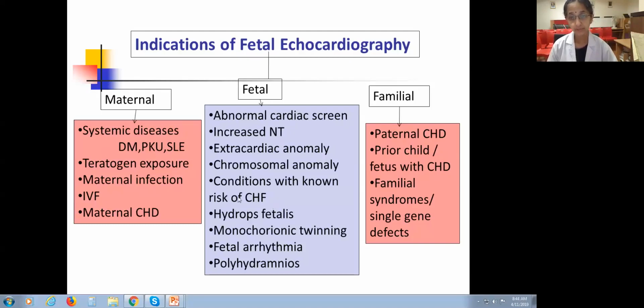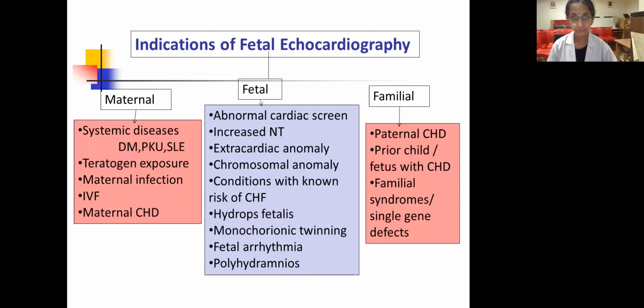If there are situations where we know that the fetus is having a risk of developing congestive heart failure, or the baby already has hydrops fetalis. Monochorionic twinning or twin gestation for that matter, if any fetal arrhythmia is picked up, and if there is polyhydramnios. So these are the fetal indications for fetal echocardiography. And then there are certain familial indications. For example, if the father has or the previous baby has or had a congenital heart disease, or if there is a family history of either syndromes or single gene defects. Now we are going to see a little about these indications in detail.